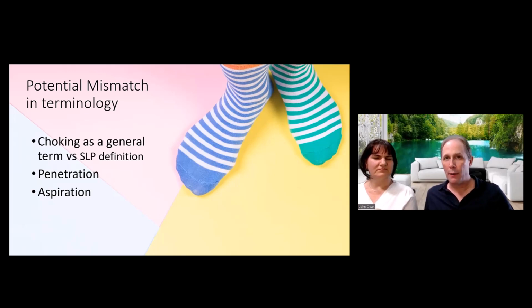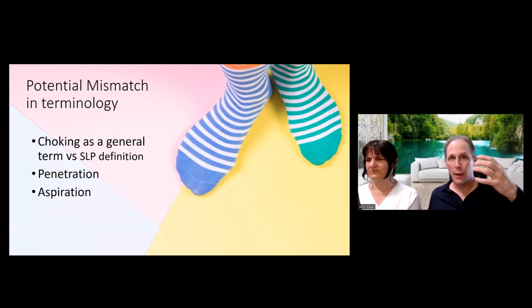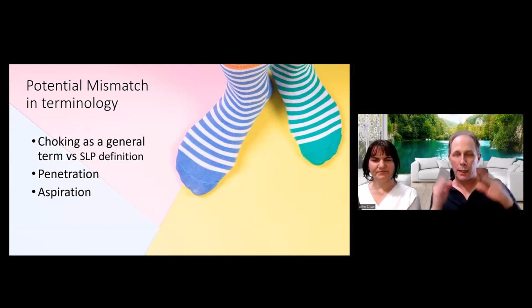What we talk about in speech language pathology land is penetration and aspiration. And all that means is something that shouldn't be in the area near your airway. So you swallow, your food goes down, this piece of skin comes down, the epiglottis, and then it basically shoots it to your esophagus. It goes down to your stomach, and that's a good swallow.